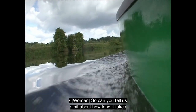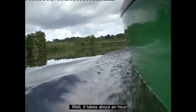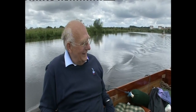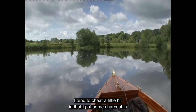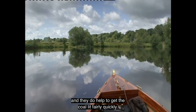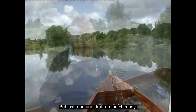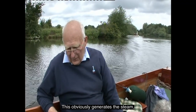So can you tell us a bit about how long it takes to get it up to steam pressure? Well, it takes about an hour from first lighting the match. I tend to cheat a little bit in that I put some charcoal in and a few fire lighters, and they do help to get the coal lit fairly quickly. But it's just a natural draft up the chimney which pulls the fire up. This obviously generates the steam.